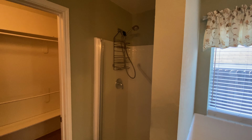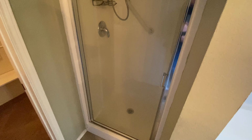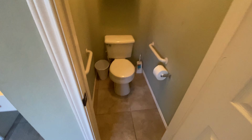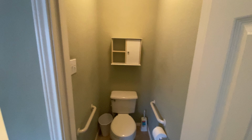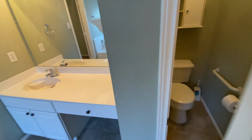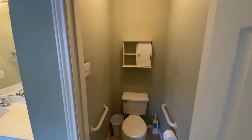We have also a stand-in shower. Very nice as well. And then in here we have a private toilet area that you can close off, which in my opinion is really nice, just to have some privacy. So very nice with some cabinetry there. And then we have our master closet.